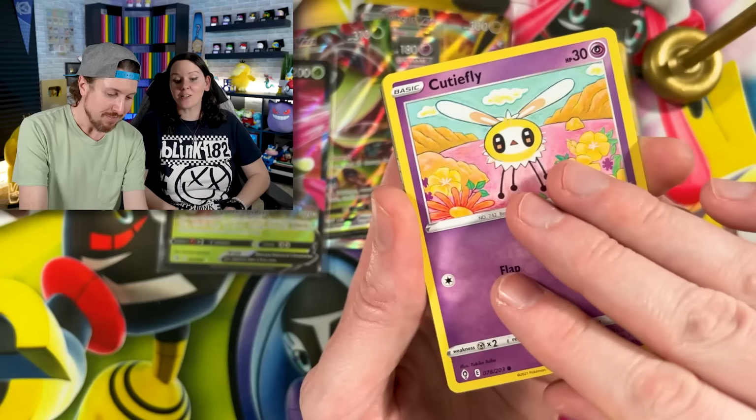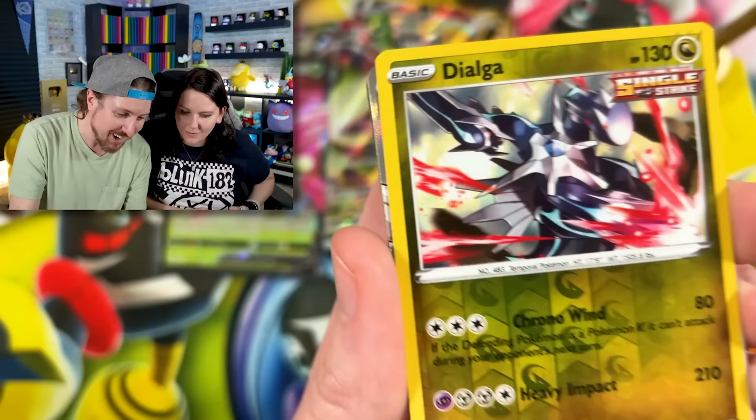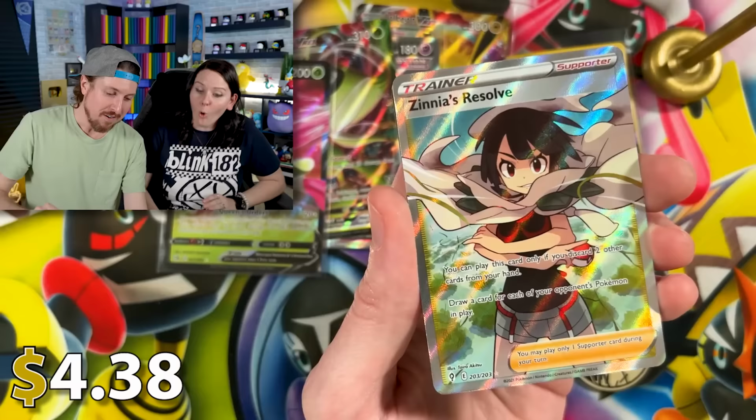I can see it. I feel like I can see it right there. Oh, there's something there. Yep. Going into... Oh, full art! Result. We got a full art trainer, Breaking Family.